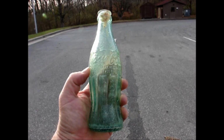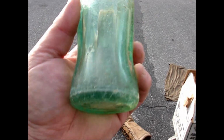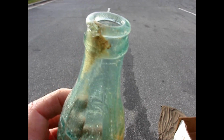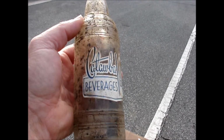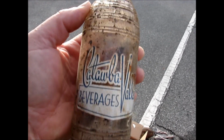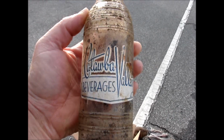See, for example, I was gonna keep this one, but just look at it. So much case wear. So much wear from being in a creek, and it has a lip chip. So definitely gotta throw that one out. And here's another one that I preserved. It's not really that valuable of a bottle, but I still have to wash it. Might be worth $5 to somebody.